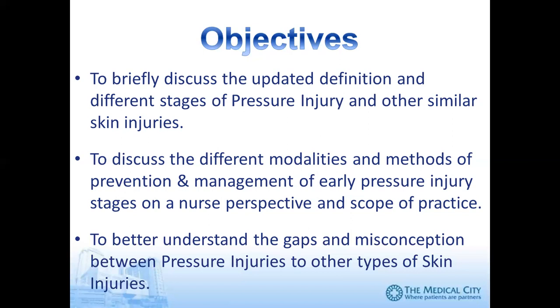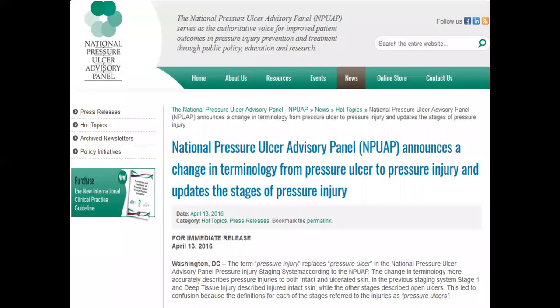I would also like to discuss the different modalities and methods of prevention pertaining to pressure injuries, and of course, some of the management, and to also better understand the different gaps and misconceptions between pressure injuries and other types of skin injuries as well.